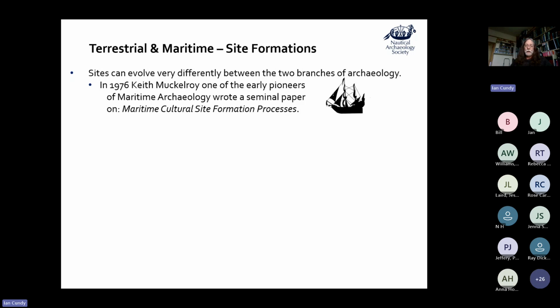And one of these pioneers was Keith Muckelroy, and he produced a paper called Maritime Cultural Site Formation Process.